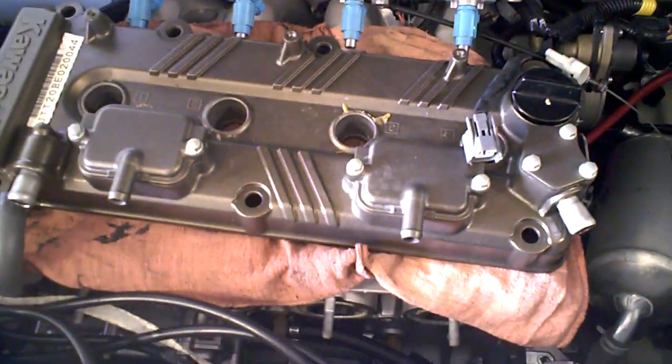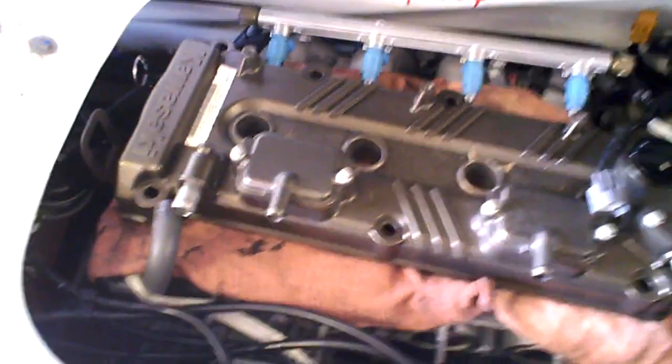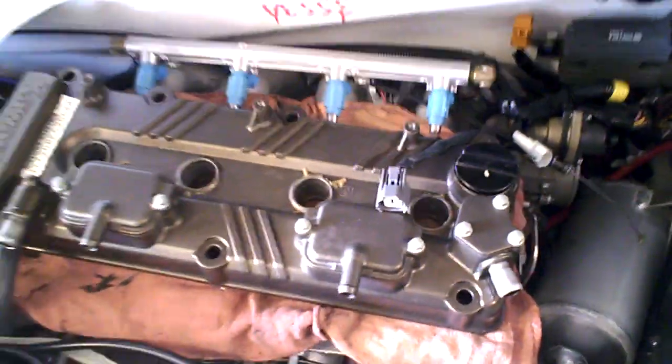As you can tell, it's partially disassembled in the engine compartment. From what we know, the engine has got low compression. As you can tell, everything is super clean on the inside. The number 1 exhaust can is really nice. Exhaust manifold looks to be good. So on and so forth.